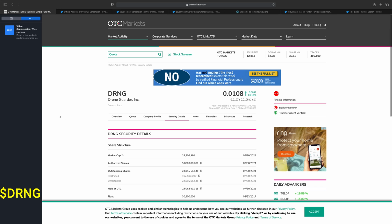Really like Drone Garter going forward. The share structure is not bad at all, considering that they had the dilution going on during the initial burst on that run. So they got it under range. We got good management here. We could take a look here at the company profile.